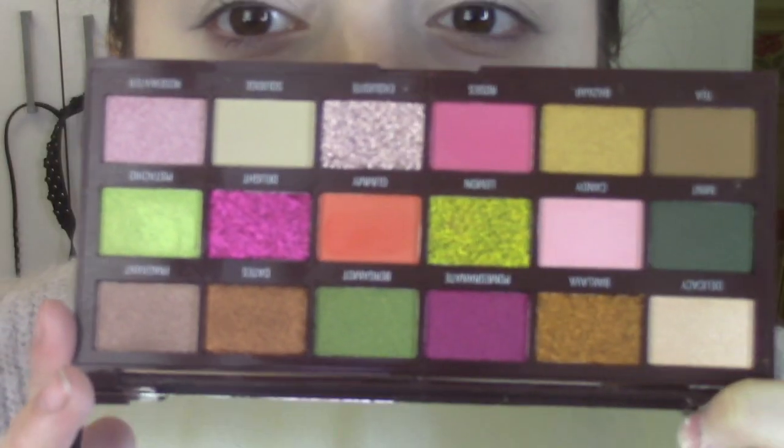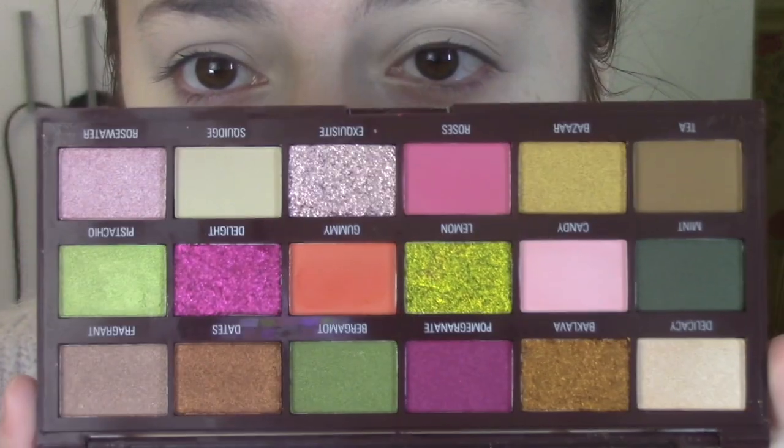But the shades look absolutely stunning, but I don't really know what sort of look I should do to display these colours because they're just so random. Anyway, I'm going to figure that out off camera and I'll be back with one eye done. Okay, so this is our eyeshadow look. So let's try and repeat it.